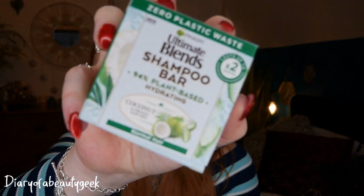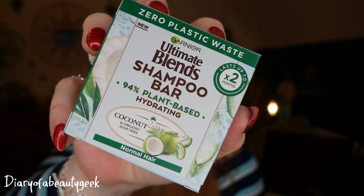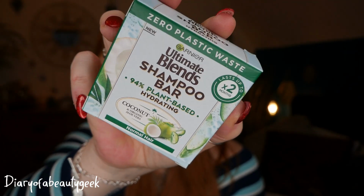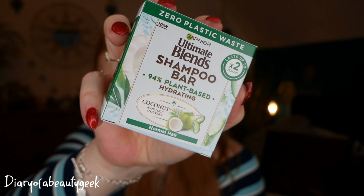So the first item is a zero plastic waste Garnier Ultimate Blend Shampoo Bar, 94% plant-based, hydrating coconut and organic aloe vera for normal hair, and it lasts up to 2 months. I am really chuffed that more brands are coming out with these bars. Garnier is such a well-known brand. I think it's brilliant that they've come out with these.